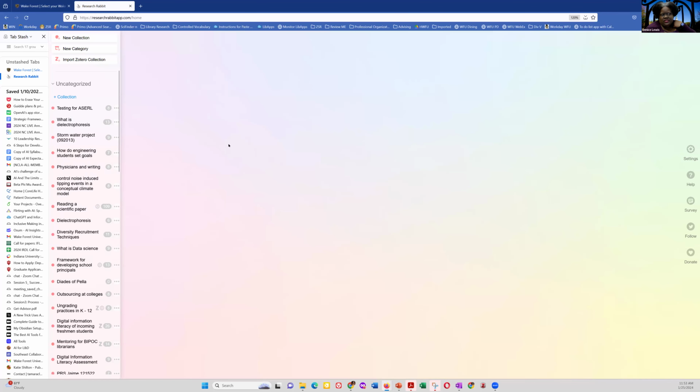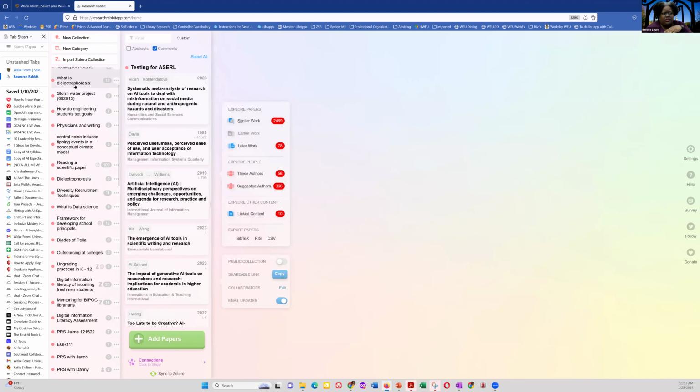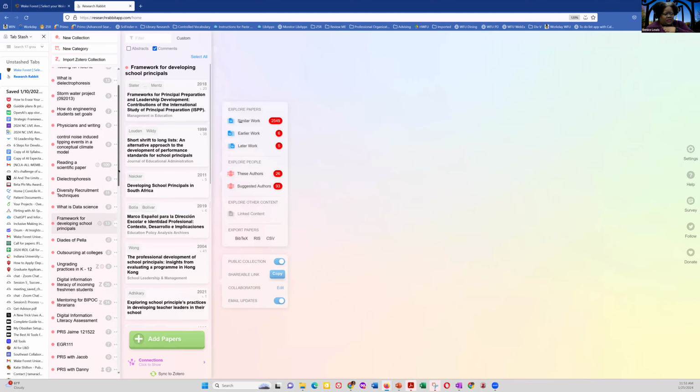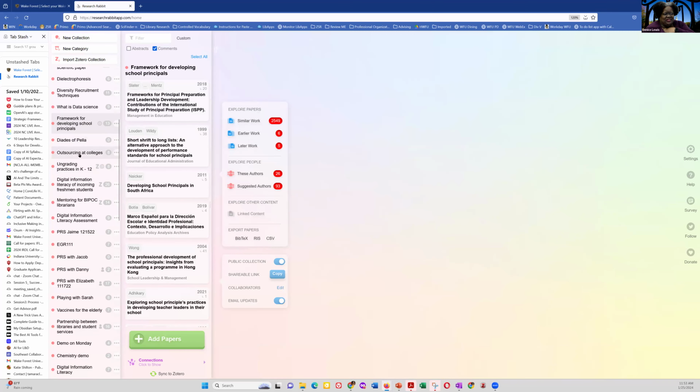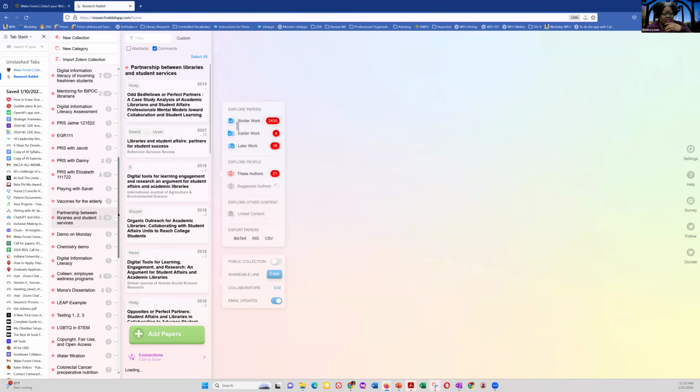Research Rabbit gives you the ability to create a small number of collections, or a collection of papers, and then from those papers find other papers or similar works. So these are a lot of collections that I've had on the slides: what is dielectrophoresis, stormwater, physicians and writing, diversity recruitment techniques, framework for developing school principals, ethics of outsourcing at colleges, digital information literacy of incoming freshman students, vaccines for the elderly, partnership between libraries and student services. So you can see that there's a variety of different topics that you can pull from.